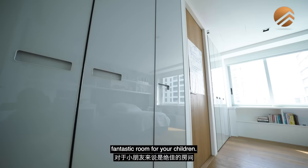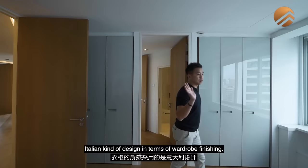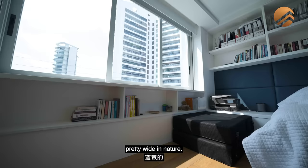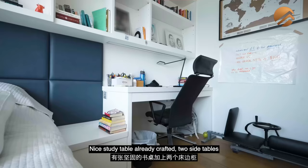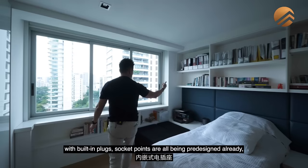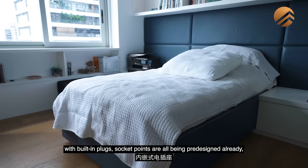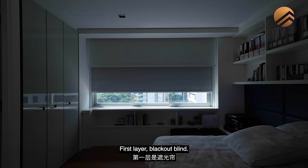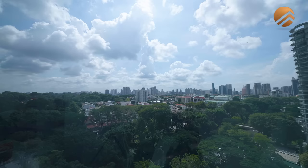You have 6 panels of wardrobe, all hidden within the wall line. Italian kind of design in terms of the wardrobe's finishing. You have open shelving right towards the back. Engineered timber flooring in long strips, pretty white in nature. I love the bottom storage right here. Nice study table already crafted. 2 side tables with built-in plug. Socket points are all pre-designed just beside your bed. And most importantly, the rooms are done with a double automated blind system. First layer, blackout blind. Second layer, the day blind version, Somfy brand.